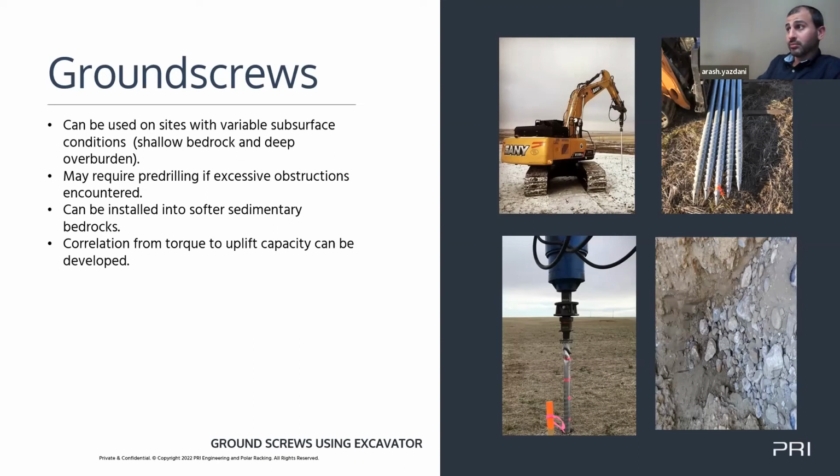Way to avoid concrete as well, right? Yeah. If you're in shallow rock conditions or unconsolidated formations that keep collapsing on themselves, that's where a ground screw comes in. So again, there's no one silver bullet. Ground screws do have their place. Soft clays, they may pull right out of the ground. There's not a lot of flight there, where that might be a helical kind of solution. But this is a way to avoid concrete.